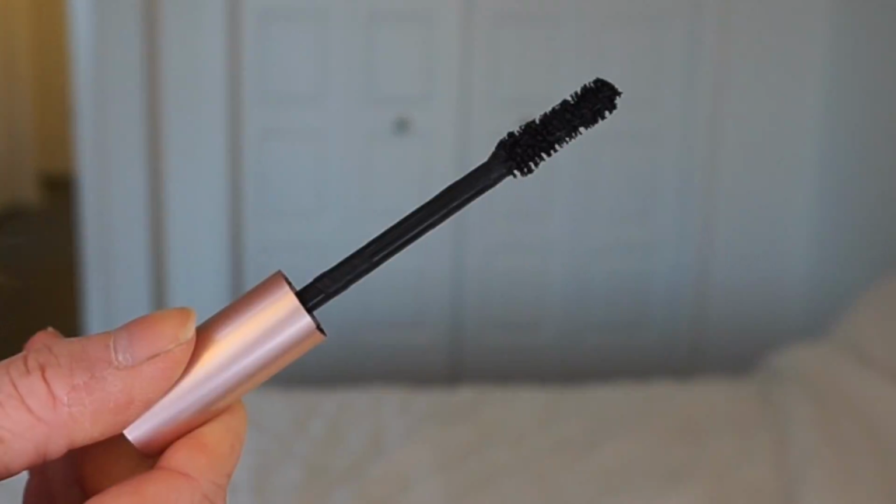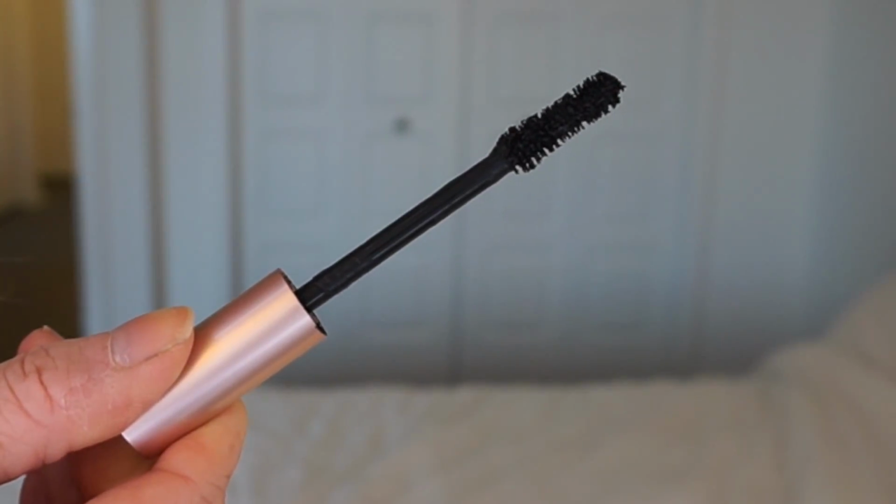Everybody is talking about how this is the best drugstore mascara ever, that it is a dupe for the Better Than Sex mascara, which I've never actually tried. People say you don't need false lashes when you wear this. It's the best thing ever. It's like made by unicorns in paradise. So I was curious about this.